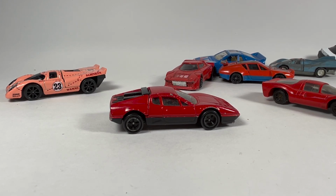I like to look at the vintage stuff every once in a while. It's fun to look at older stuff. It's fun to check out new stuff. The hobby's been around. Diecast cars have been around for a long time, almost as long as cars have been around, right? There's a lot of weird stuff out there that has been kind of forgotten by the majority of collectors. So it's kind of neat to look at this stuff.